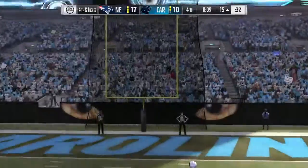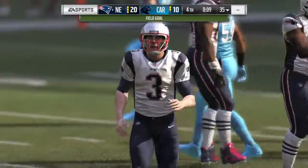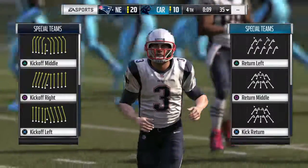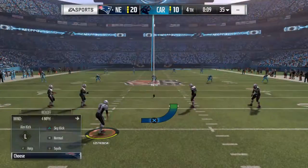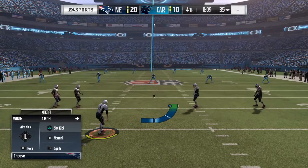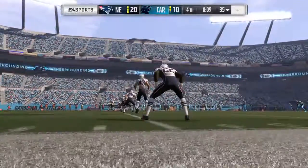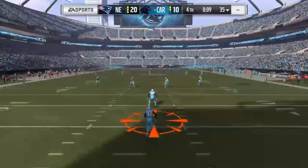And the 10-year vet knocks it through the goalpost, and they double them up here. That makes our score 20-10. So barring something extraordinary, something crazy here in the closing stages, that field goal should just about put this one on ice. Brandon, this will be a great win for them. The better team's going to win this game, no question about it.